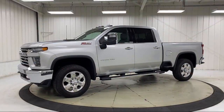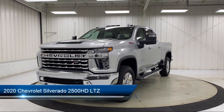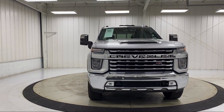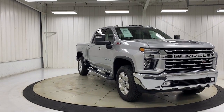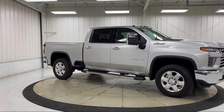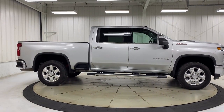And here's a look at another one of our great vehicles for sale. It comes equipped with LTZ Plus Package, Z71 Off-Road Package, Z71 Off-Road and Protection Package, LTZ Convenience Package, Preferred Equipment Group 1LZ, Chrome Bumpers, Heated Door Mirrors, Remote Start System, Apple CarPlay and Android Auto, HD Rear Vision Camera, and has less than 20,000 miles on the odometer.